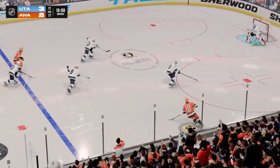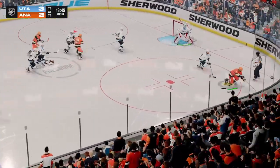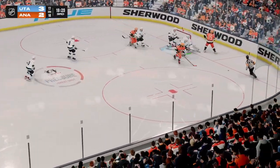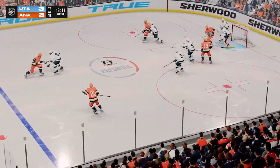And tries to make a diagonal pass to Richards. Tried to make a move, and the puck hops away. Richards trying a little bit too much here. You know that he's a creative player. He's aggressive, and that puck's on his stick. He likes to attack. A little too much here, and he loses the puck.